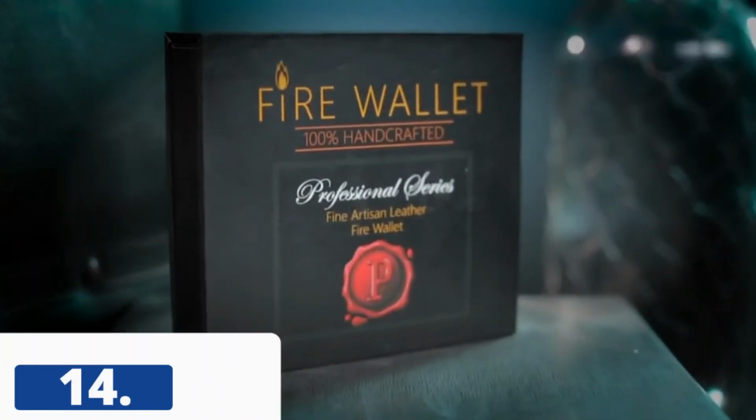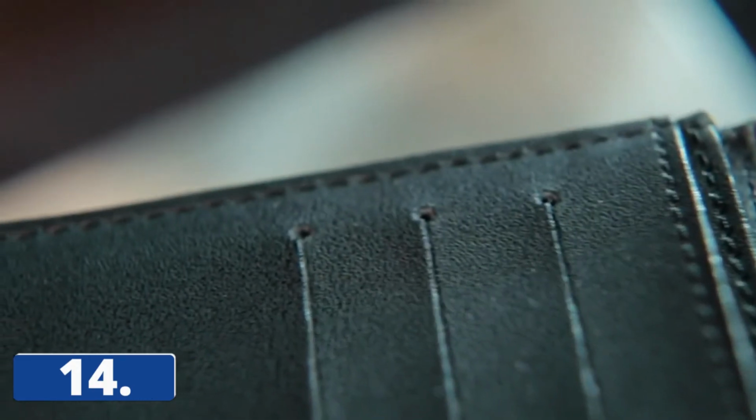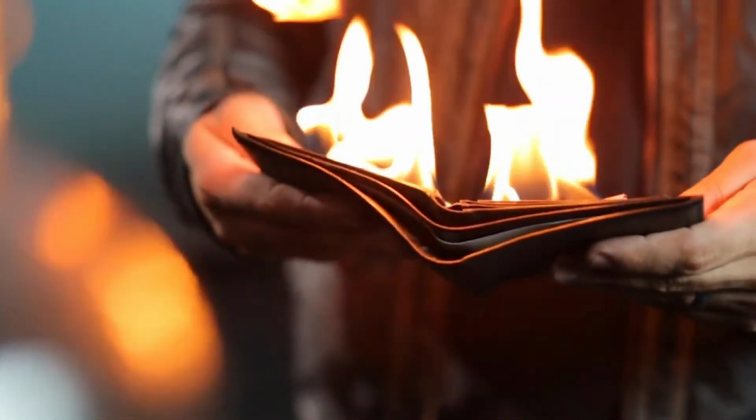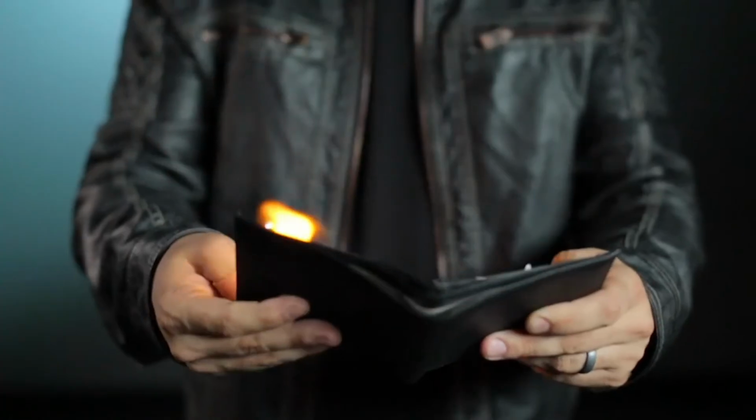Number 14. Fire Wallet. We all use wallets. When we buy something from the store, we take money out of our wallet. But just in case your wallet catches fire, how will the reaction of the people around you be? Let me know in the comments.